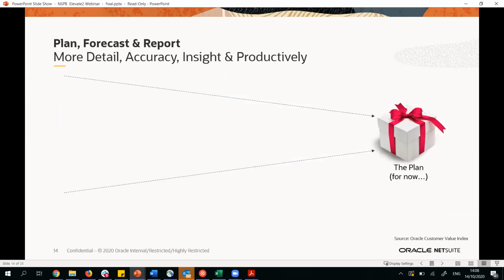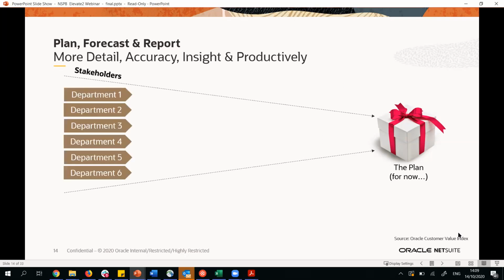So this is a very good slide that I think would be interesting for you all. This comes from the Oracle Customer Value Index, which basically gives detail of our customers who have used the solution for more than 12 months. So what have our customers seen so far?